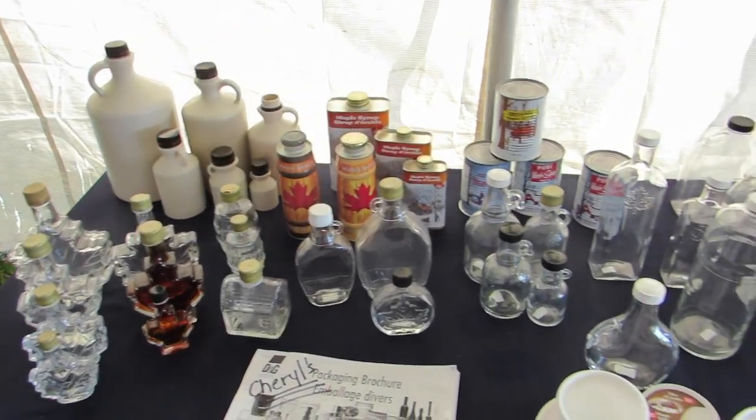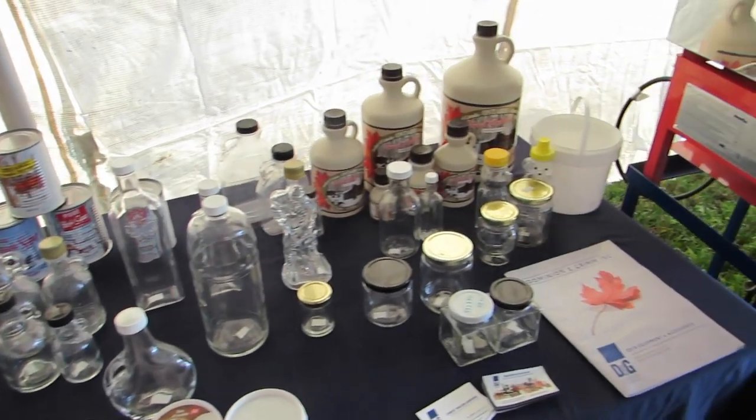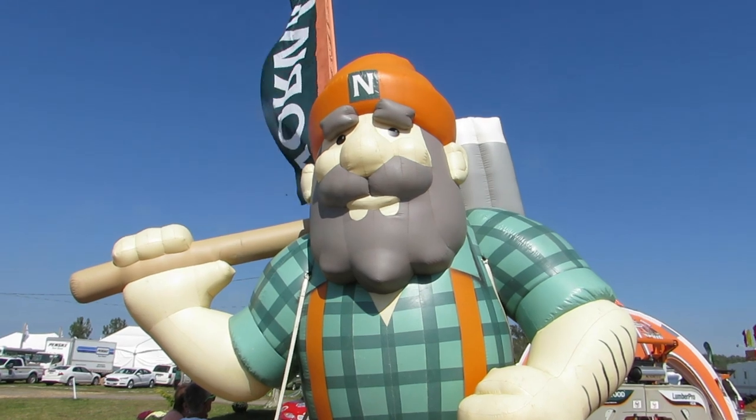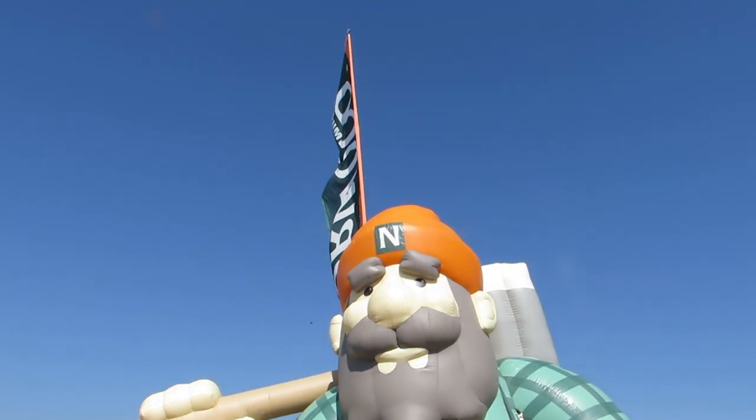Look at all of this maple syrup. Would you look at the size of that lumberjack? How's the weather up there?